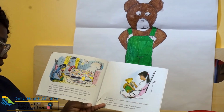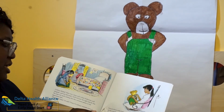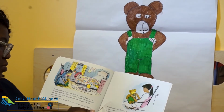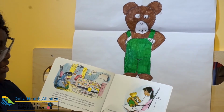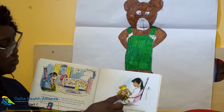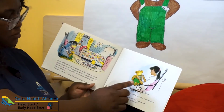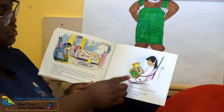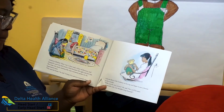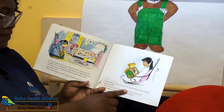"I know. I've always wanted a home." Lisa sat down with Corduroy on her lap and began to sew a button on his overalls. Look at her. She's sewing. That means she's going to fix it. She's giving him a button because he was missing one. Where he had one, now he has 2.